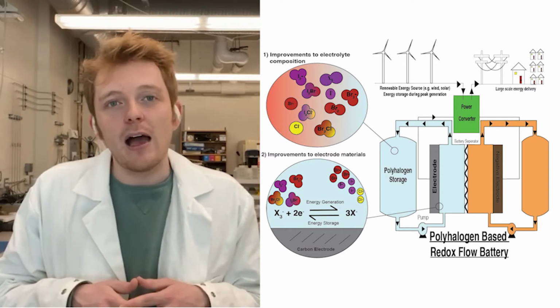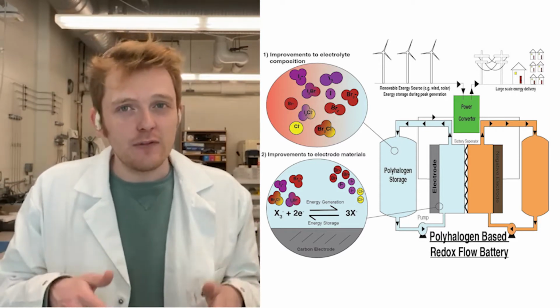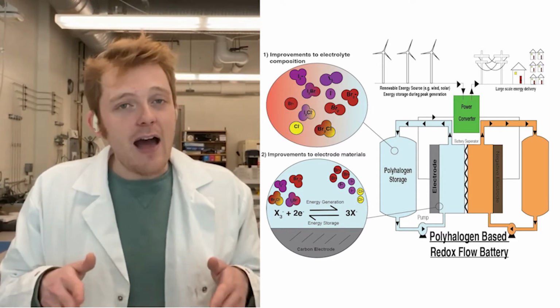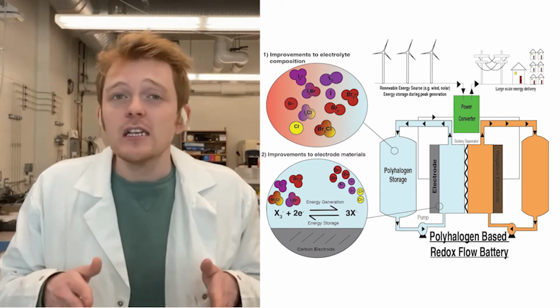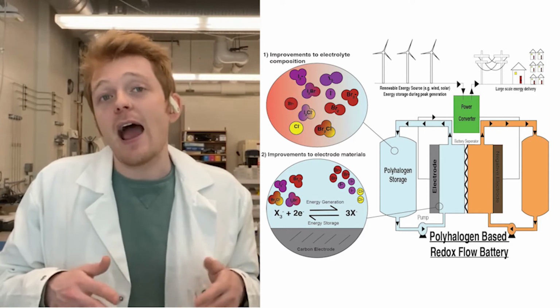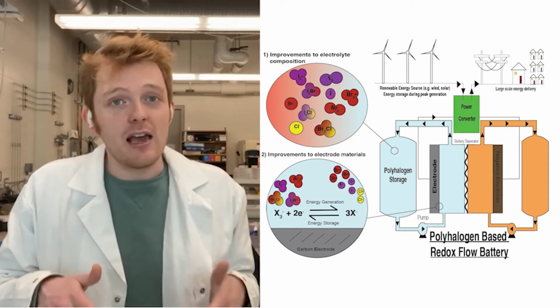Right now in the lab, I'm assessing the viability of halogens and halides for these flow battery electrolytes. Halogens are the elements that occupy the second to last column of the periodic table, such as bromine and iodine, and halides are their corresponding ions, such as bromide, iodide, and chloride.